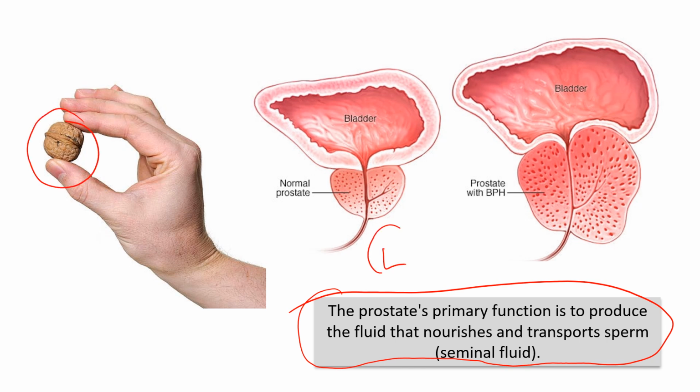All right, so here on the left we have a normal prostate. You can see anatomically it sits around the urethra. It sits right up against the bladder, and then it kind of wraps around the male urethra. So that is where all the problems come from. When you have an enlarged prostate, for whatever reason we're going to talk about, the first thing it's going to do is narrow the urethra, and that's why these patients usually first present with urination problems of some kind.